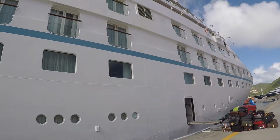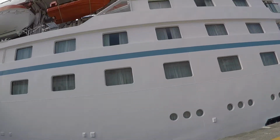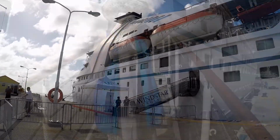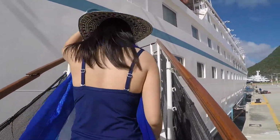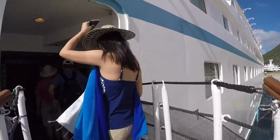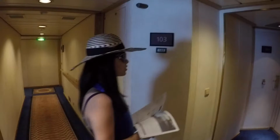This used to be owned by Seabourn and it was built in 1989, a while back, so they did refurbish it. This is the first time I've ever been on a majorly renovated ship, so I had a bit of an expectation, and unfortunately I wasn't exactly pleased with the condition of it, as you will see in the pictures right now.